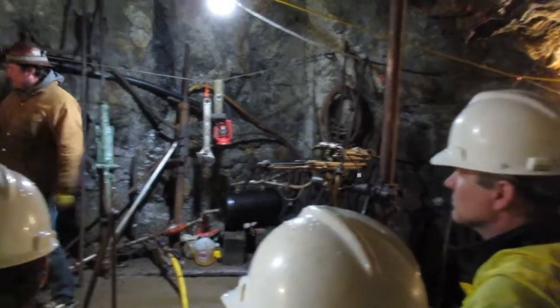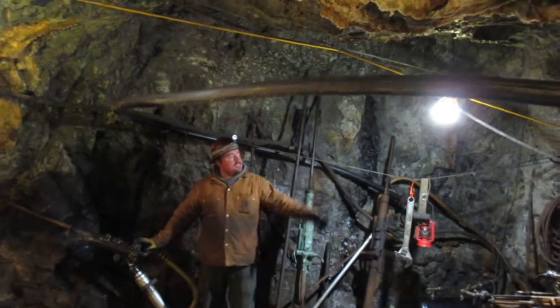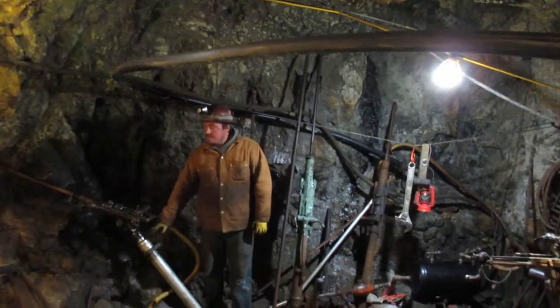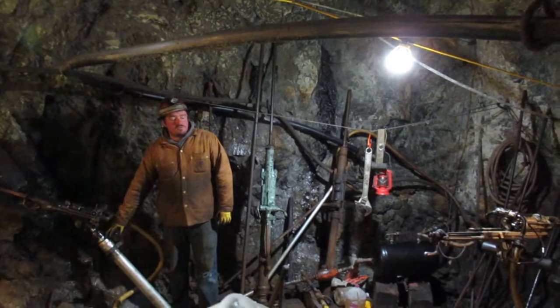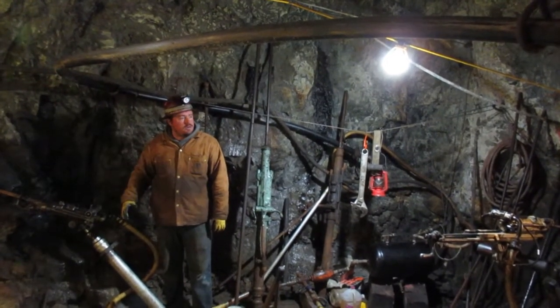In 1950, they came out with this drill here. This is called a jack lathe. It is air powered again, but instead of a big heavy column that it sits on, it has a pneumatic lathe. This lathe is full of air and it pushes the drill head into the rock for you. The entire thing weighs 120 pounds.